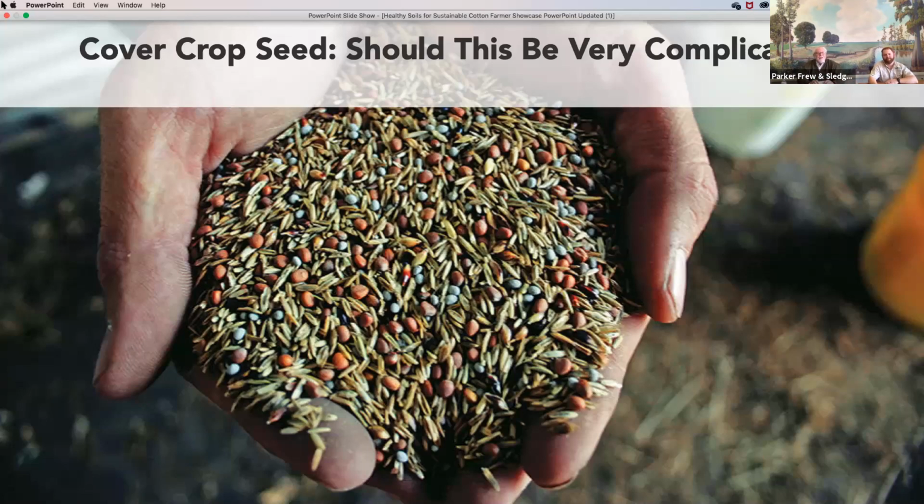Should it be complicated? No, I don't think cover crop should be complicated. You know, we see some blends going out there with 10, 12, 14 different types of seed, which, biodiversity is great, but I think if you're going to get started, let's keep it simple.